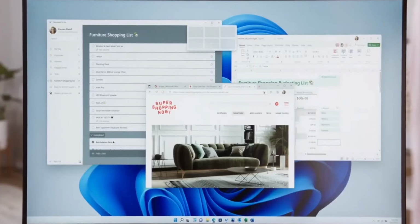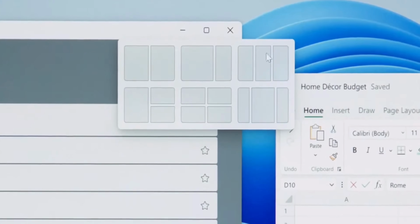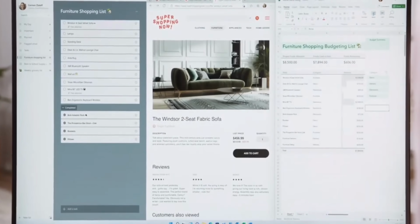I do love, though, the new window management controls. This is something Windows has been ahead on for a while, and they're still great at. Now, in Windows 11, you hover over the Maximize button, I believe, and you get all these new multi-window snap presets.